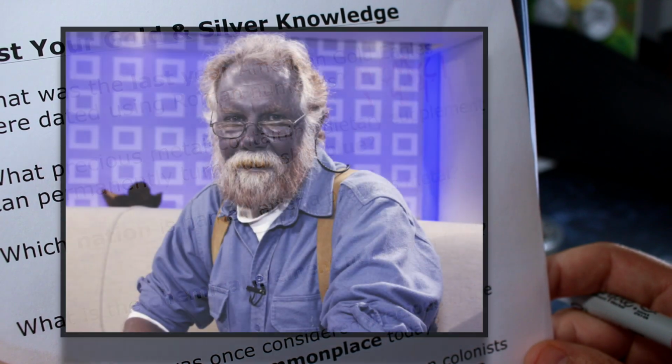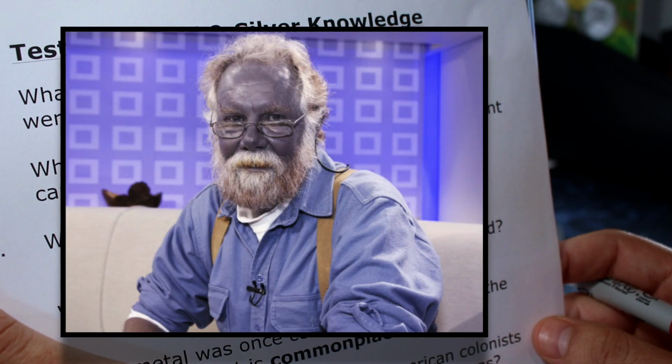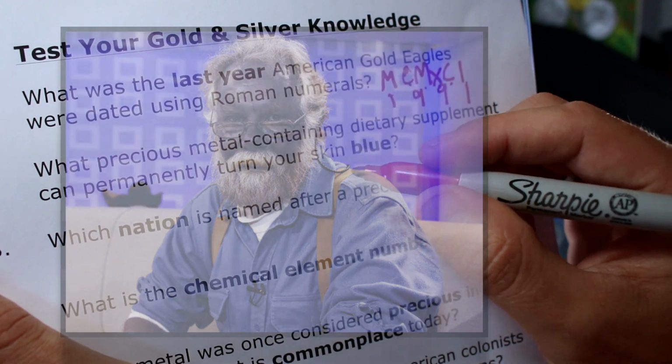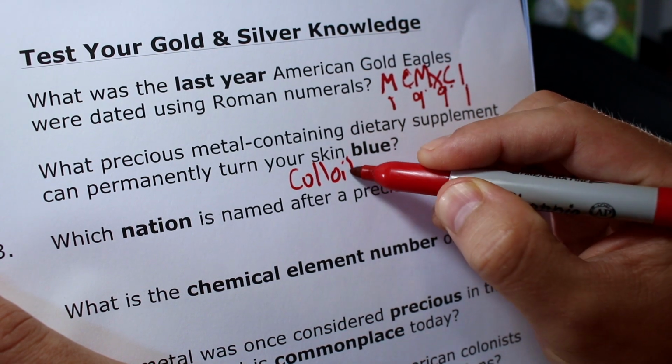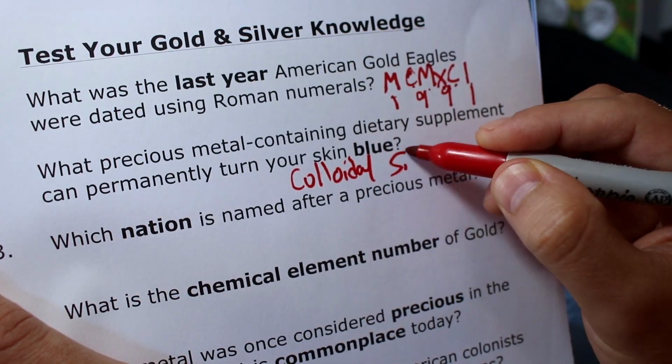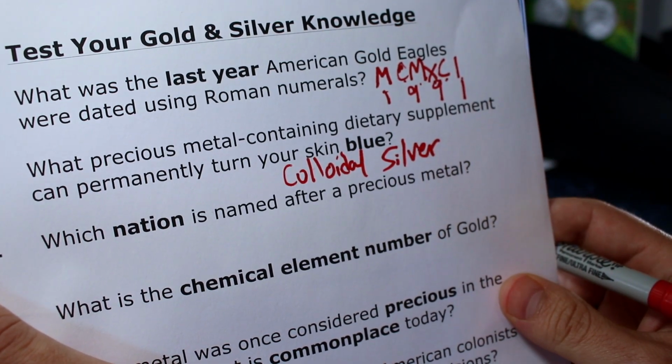Question number 2, what precious metal containing dietary supplement can permanently turn your skin blue? Hey, there are some folks out there who like to take this stuff, but if you do it enough, you become a gray, blue, monster-looking type of dude, and that is colloidal silver. And you know I love silver here on Silver Forever, but I don't know if I love it enough to turn my skin blue, right?